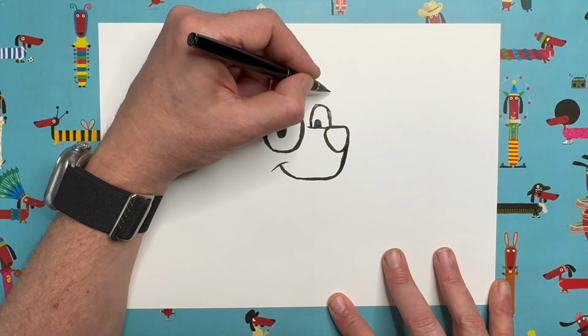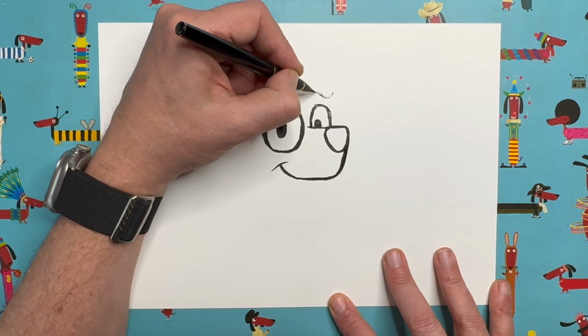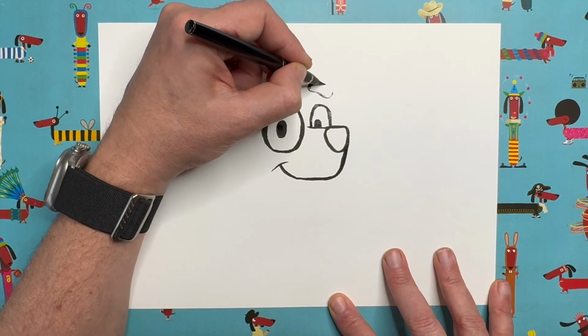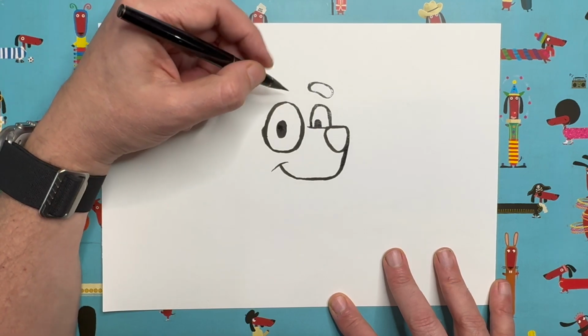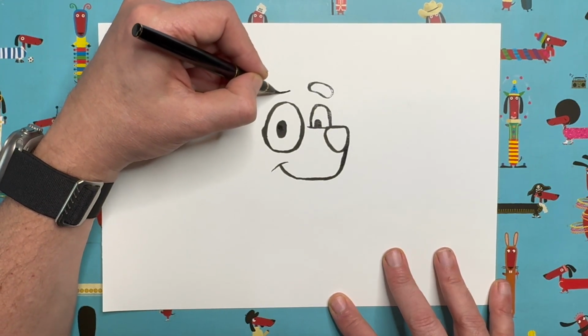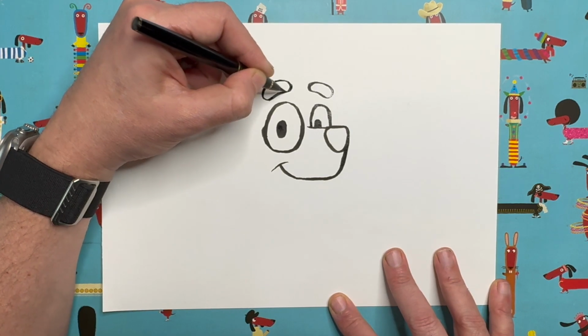Now these eyebrows are little sausage shapes. So we're going to do the first one above this eye, just slightly tipping up to the left a bit, but it's basically a little sausage shape like that, or a baked bean shape. And the other one's going the other way. So it comes up, round, like that.